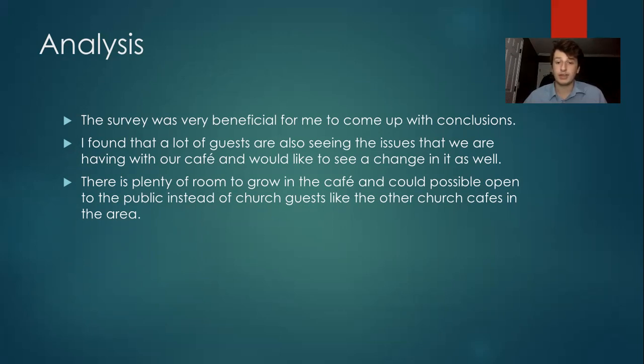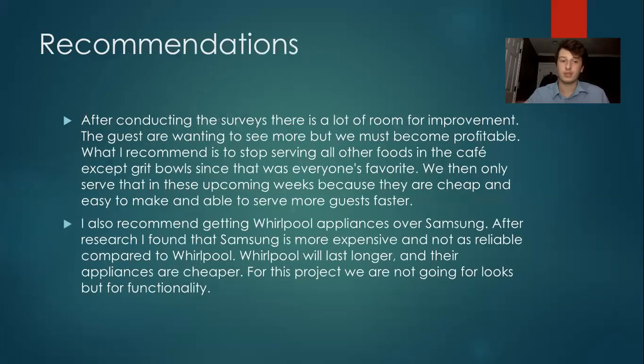So there's plenty of room for the cafe to grow, and we could possibly open it to the public instead of just the church guests, like the other church cafes in the area, if we're able to put this plan into motion. What I recommend after the surveys is that I want the cafe to be profitable. So what I would recommend doing is that we stop all other types of food being served in the cafe, and we mostly work on grit bowls, because that way we're able to push out more and make more guests happier, and we're able to see that profit come in.